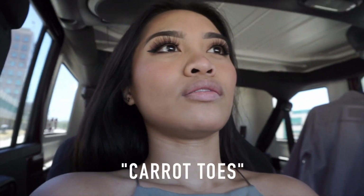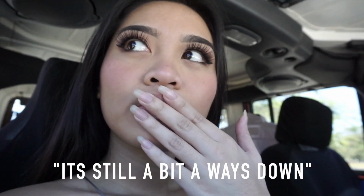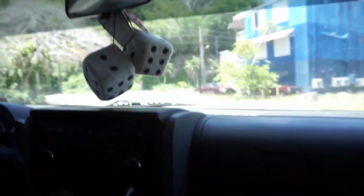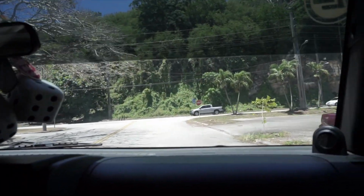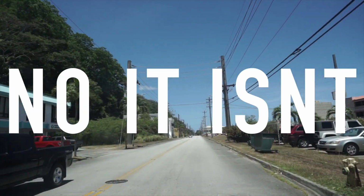How would you pronounce this? Karatos, right? Karatos. Luckily for us, everything in Agana is literally right next to each other, so we just have to go there really fast. Where's the DNA building? It's still a bit away. Is that one in? No. We are currently in O'Brien Street, right? This is O'Brien? Yep, West O'Brien. DNA building, where we at? There it is. GCIC, but that's DNA.